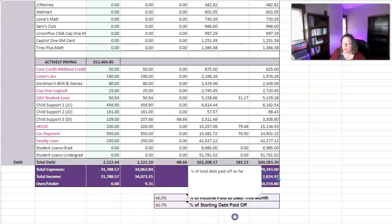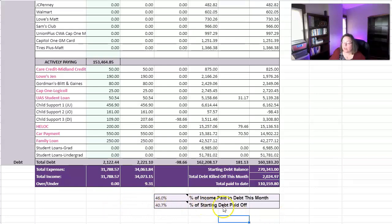The percentage of starting debt paid off, we are at 40.7%. So that is looking at this number divided by this number, which comes to 40.7%. So that is where we are with that.